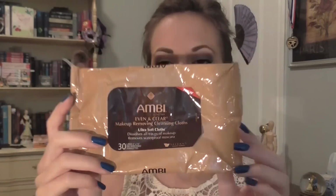These are the Ambi, I'm not sure how to pronounce it, honestly. I got them from Walmart. They are makeup removing wipes, and they look like this. I used the whole pack, but honestly, I didn't really like them. They left residue. They weren't that nice feeling. I was just like, eh.